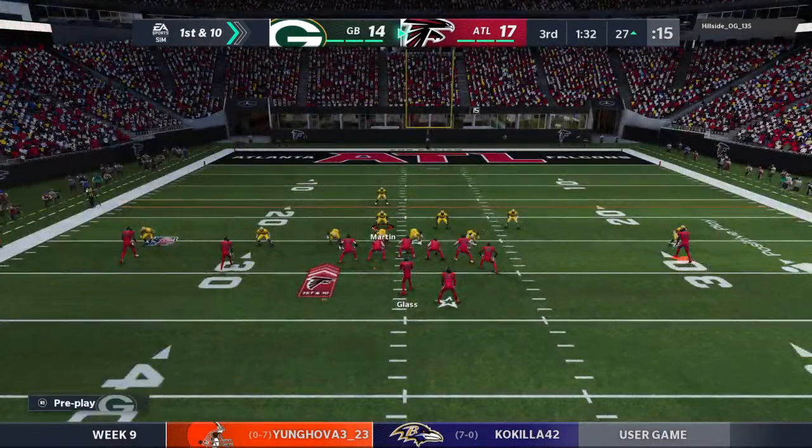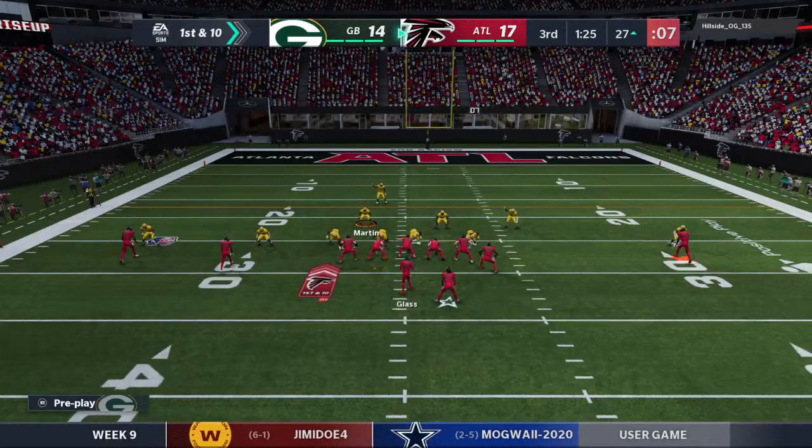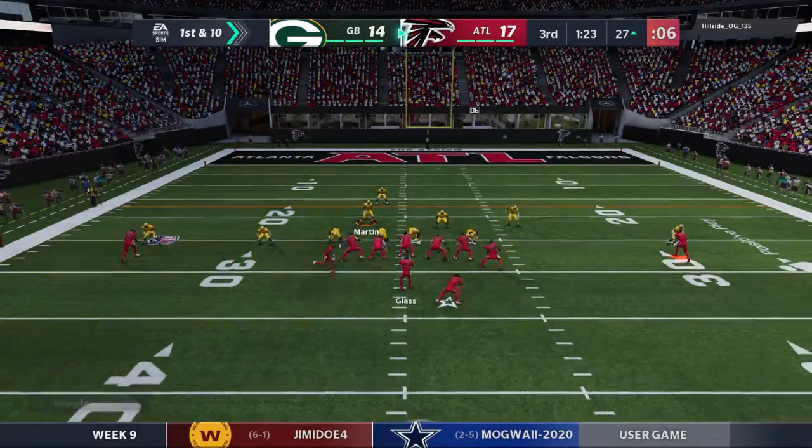Right there. 54. Right there. 54 Mike. 19. Tiger. 19. Tiger. Shoot. Shoot. Tighten up. Tighten up.